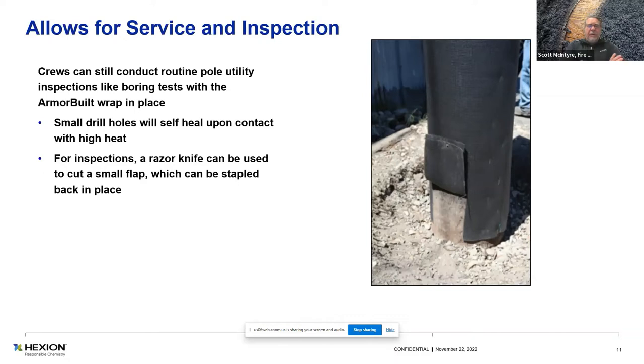So in terms of allowing for service and inspection, crews can still conduct routine pole utility inspections. You can do boring tests through it and so forth. It will literally self-heal. When the intumescent or the material activates, this is unactivated material to the right in the picture. That's just at rest, and they cut a little flap. You can drill holes through it. You can cut it easily with a razor knife.